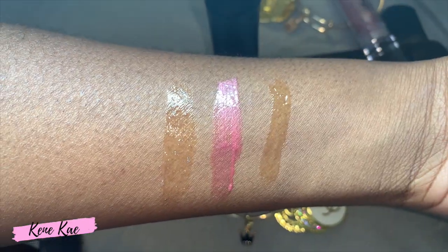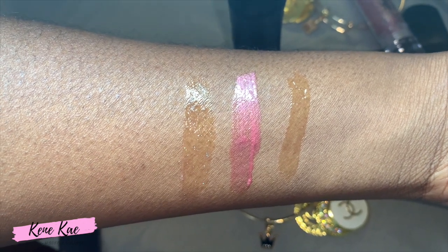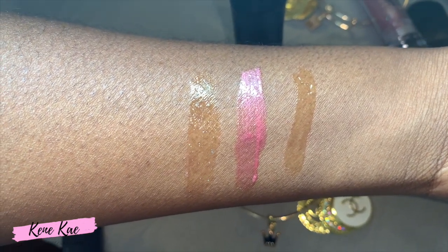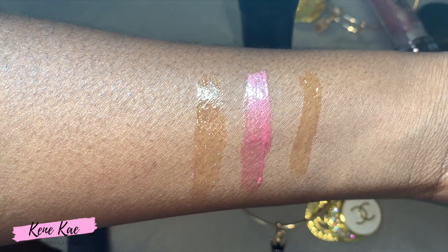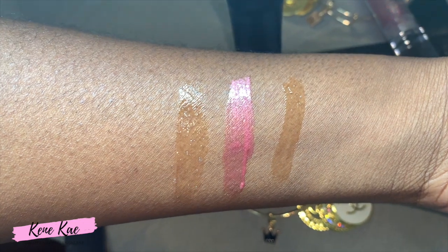I like this. So here's just a swatch of the last 3 lip glosses. From left to right is the purple sparkly one, then the middle is the hot pink one, and then the last one is just the clear lip gloss, and they all smell amazing and they all look and feel pretty good. So yeah, I still have a few more things.